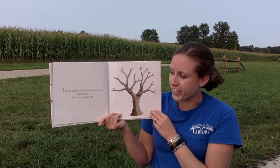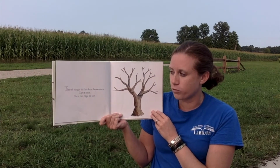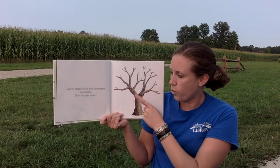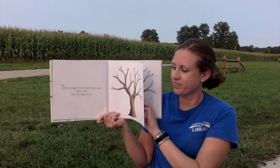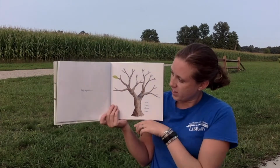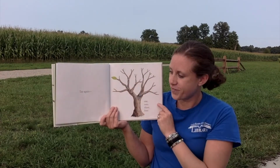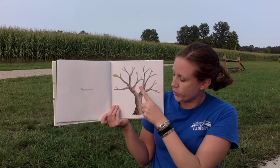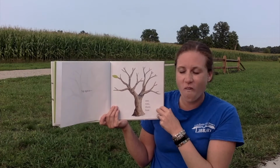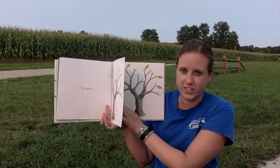There's magic in this bare brown tree. Tap it once. Turn the page to see. There's a leaf. Tap again. One, two, three, four. What do you think's gonna happen?